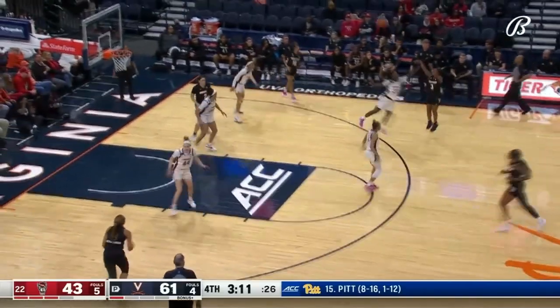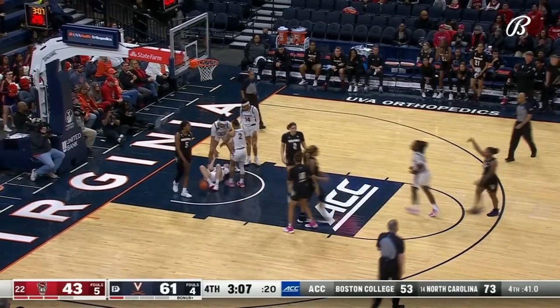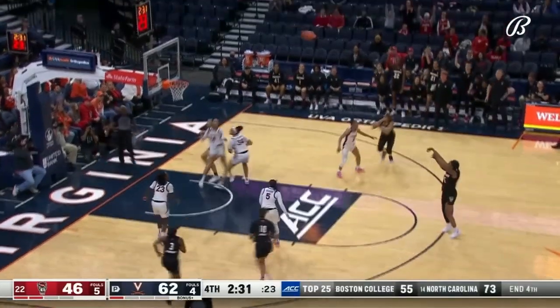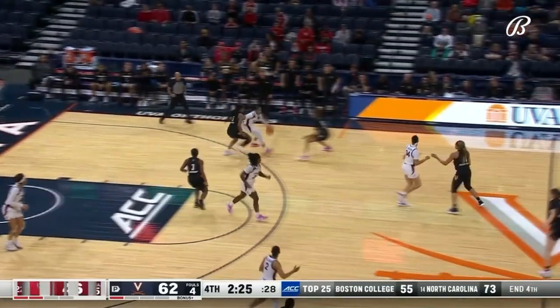And since that timeout called by Coach Mox, Johnson's three, no. Ja'Kia Brown-Turner is going to get the basket and the foul. NC State creates the turnover. 2.5 to play, down by 16. That's big. Make it 13. Boyd's got it. That's a big knockdown. A three they definitely need right now.